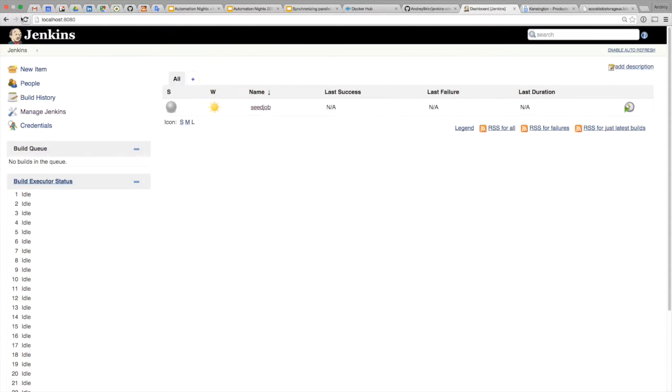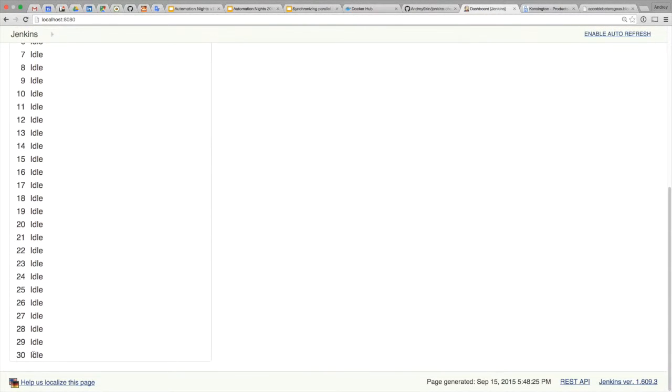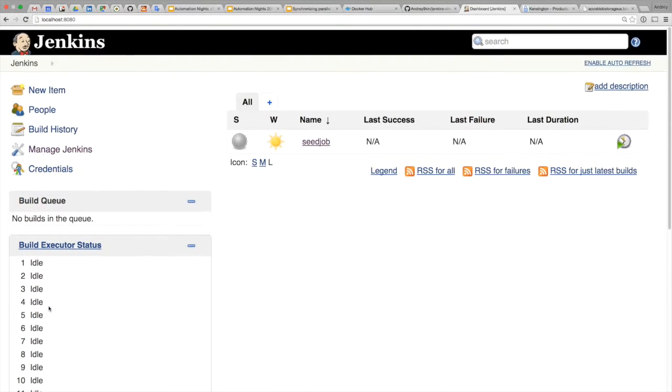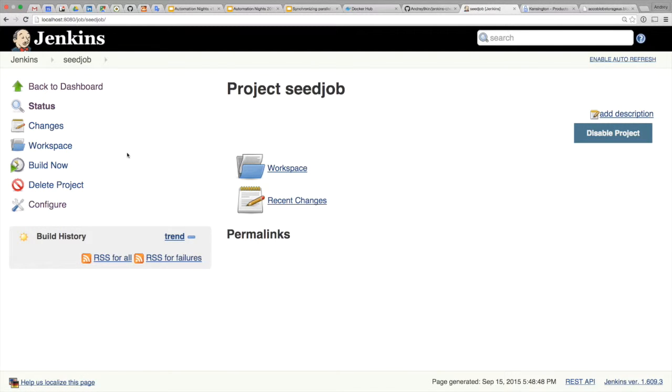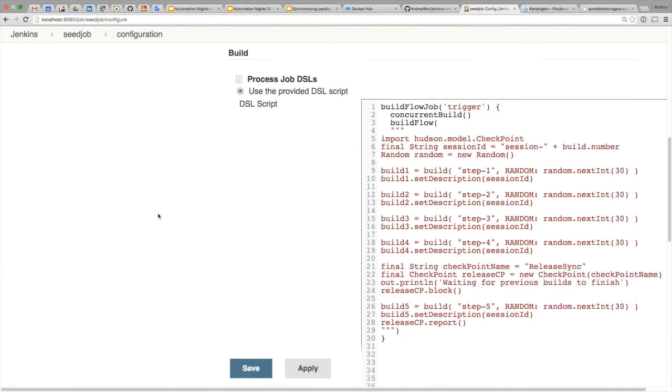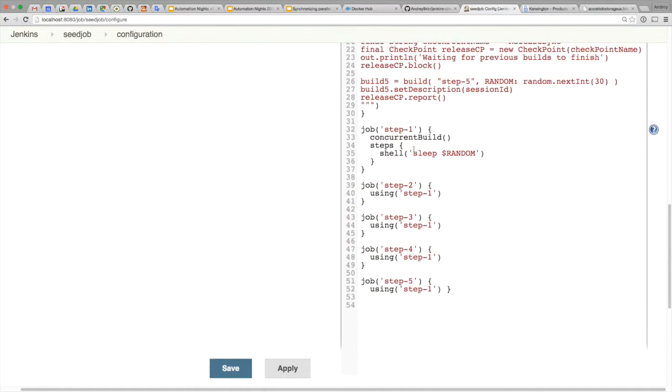So, what we see here, as you can see, the Groovy script was executed straight away, and I have 30 executors on master, and I won't go into the settings to show you that. The timeout is zero only, but what we're interested in is to look into the seed job that is about to generate multiple jobs for us. And one job is going to be a build flow, which we call trigger, and it will basically allow it to run in parallel, and we will use this build flow to orchestrate execution.